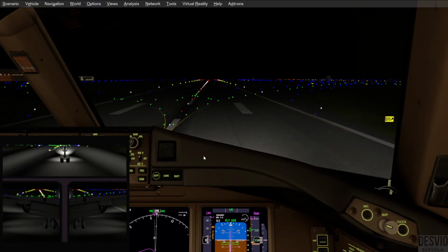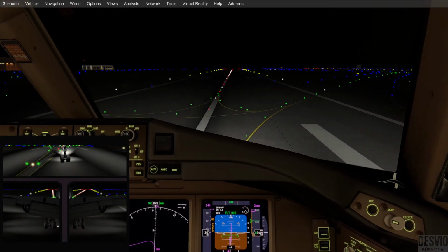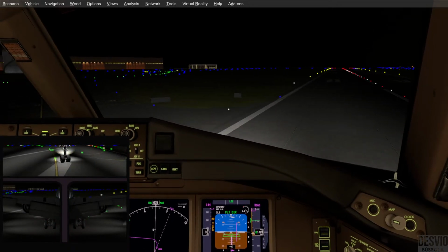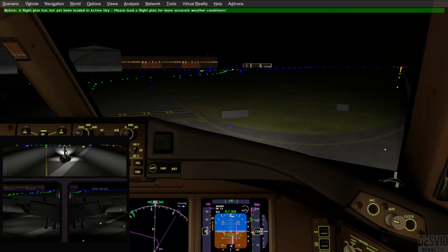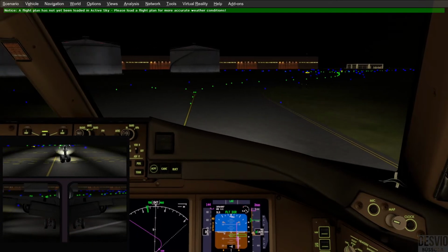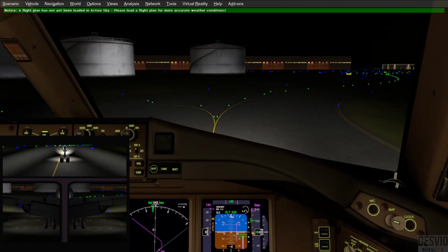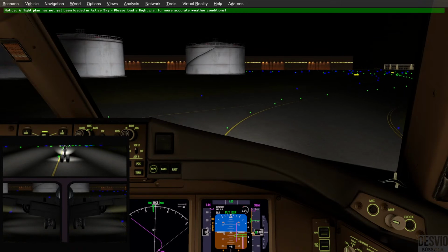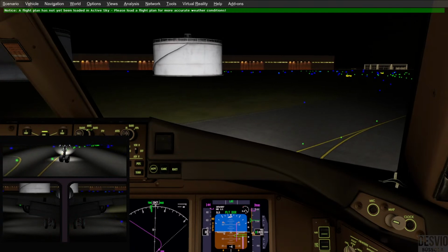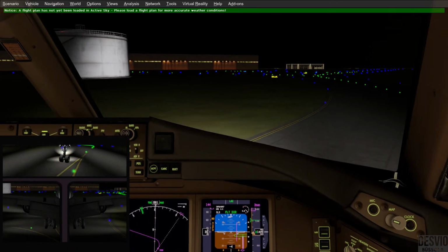And I'm going to take the first to the left here. That is a high speed to the left. Okay, that's it. Okay, I'm just turning to the parallel, so we do the after landing procedures.